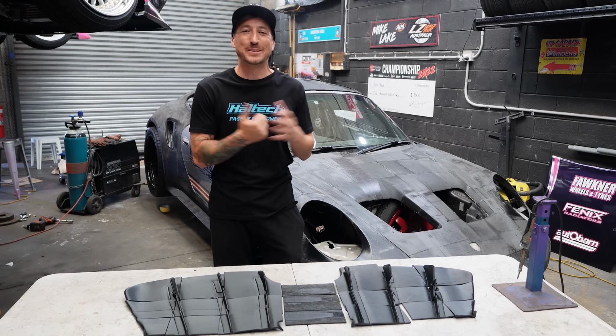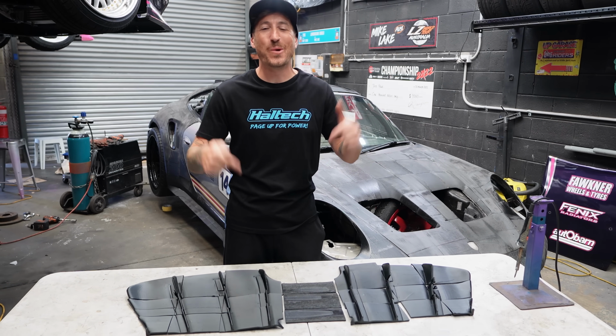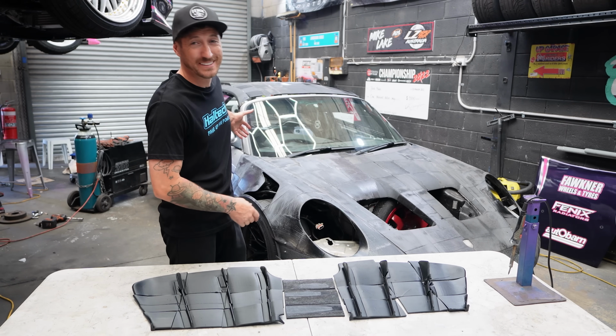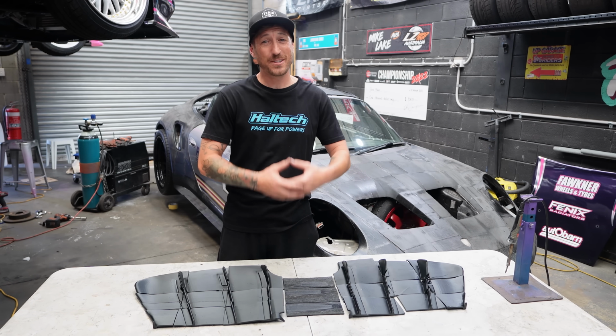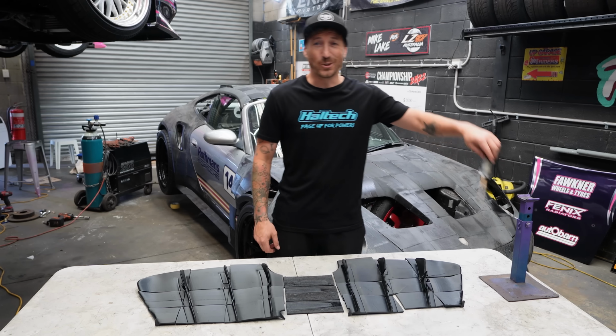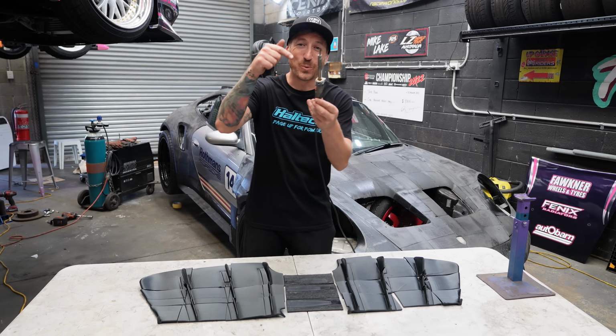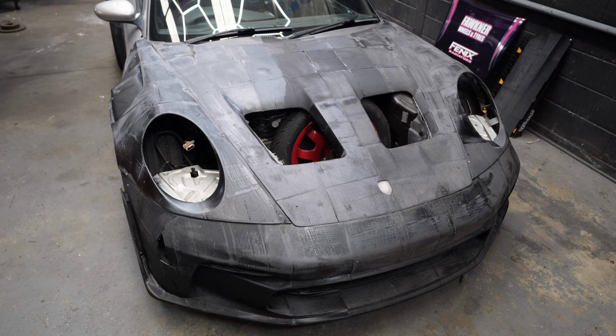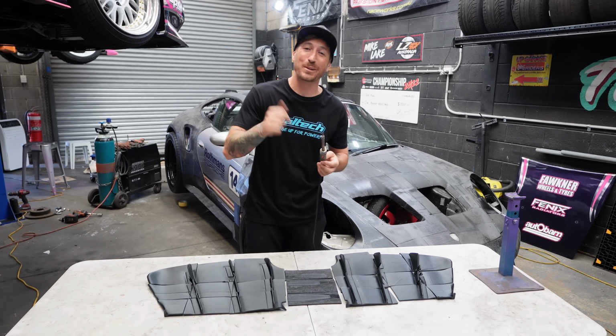I have to admit, it feels damn good to be in front of this table once again and ready to put our 3D printed pieces back together because I've missed this. It's been a couple of episodes since we've actually built something 3D printed. It's also crazy to think that this one manky soldering iron right here has assembled this whole car. But that being said, let's go ahead and put our diffuser together.